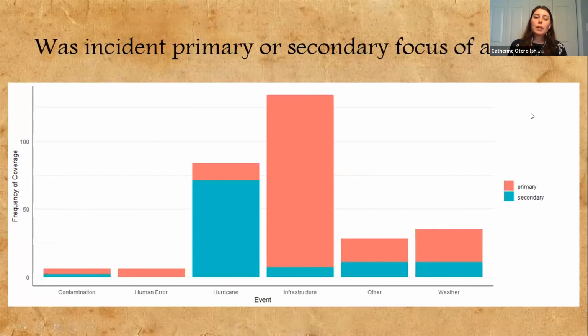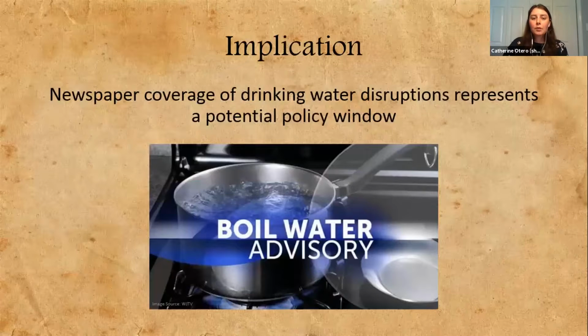And then also broke it down to show you that when the infrastructure was the kind of trigger event for the water incident, that was the focus of the article. Whereas when hurricanes were the trigger, it was largely seen in a larger, longer article that also had things like where to find food and shelter, and then the boil advisory or other water incident was just part of that coverage. And so what is an implication from this?